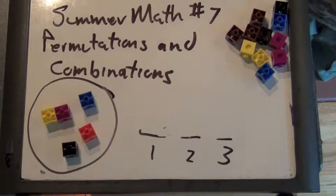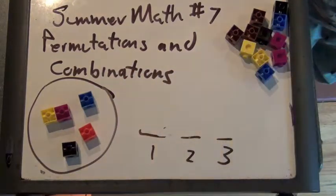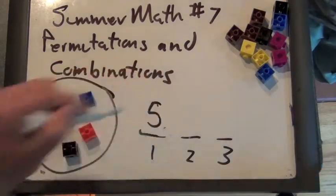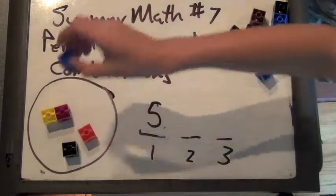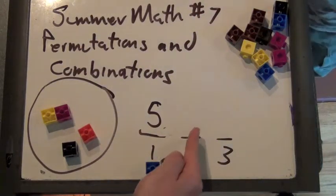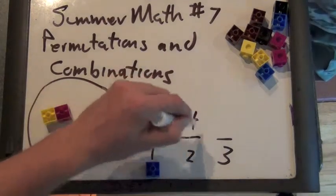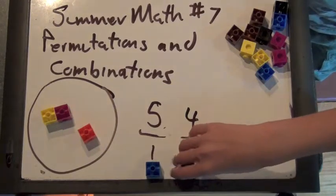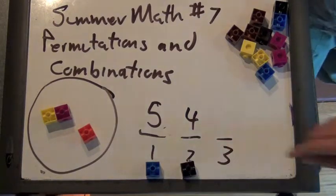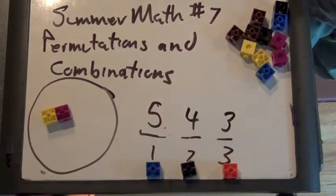So, what's your idea? Well, you've got 5 different colors of snap cubes for number 1. Okay, so I have 5 different choices for number 1. And then you take one out because one of them went there. Okay, and then let's ask your brother, what would happen on number 2? There would be 4 choices. Okay, why is that? Because you took one out, so there's 4 choices, and now there's 3 choices. Okay. 3 different ones we can put there.